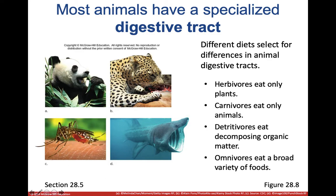Animals that drink liquid diets, blood, and things like that, the way that their system works is totally different. Filter feeders over here, they eat little tiny organisms, have to be able to filter them out of the water, things like that. So different types of organisms eat different types of things. They have different types of digestive tracts to allow them to break down what they eat.